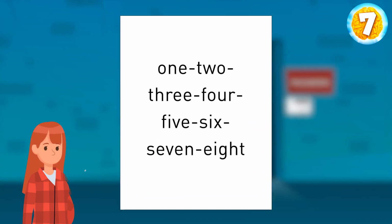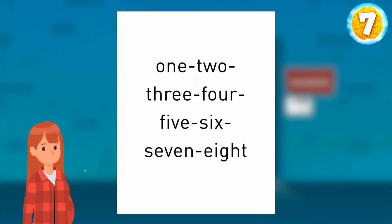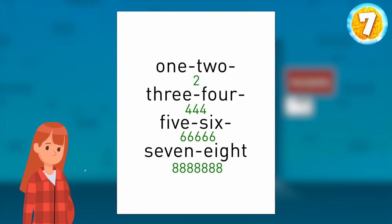Here's how it works. Maya had to type 1 time the number 2, 3 times the number 4, 5 times the number 6, and 7 times the number 8. Reading it aloud was the key to solve this problem. Whew!